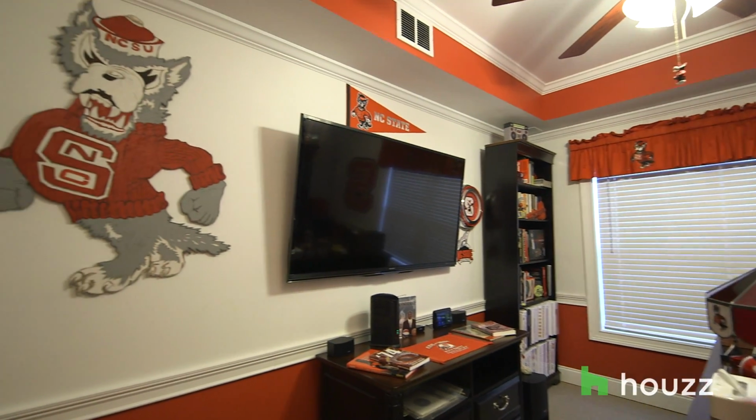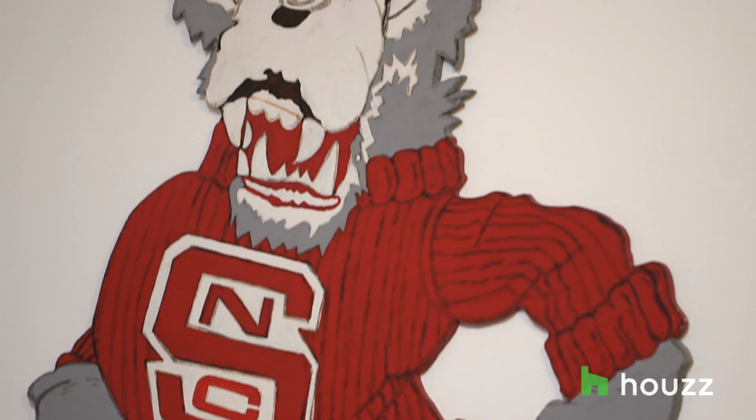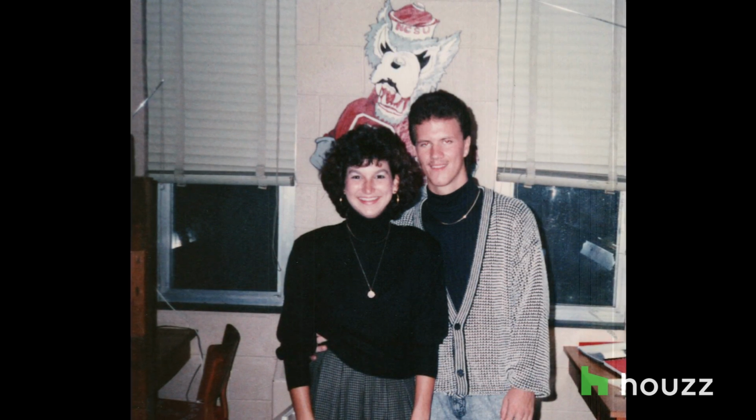I would say that my favorite piece in the basement is a cutout of Tuffy. Tuffy was handmade by someone, and Tommy's parents gave that to him when he was a teenager. That is a piece that has traveled with us everywhere that we have ever lived.